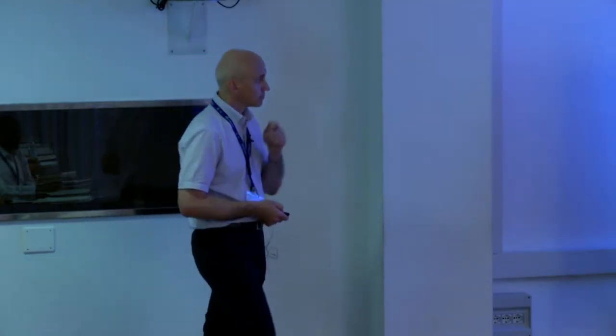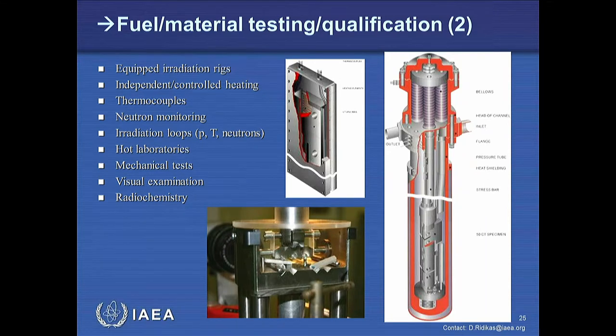So there is a great support, in particular, for the existing nuclear power plants in terms of life extension operation, but also, I will come back to that, for the new generation power plant designs, because you need to test them experimentally. This is what is happening. You have dedicated what we call irradiation rigs, where you create experimentally one-to-one conditions occurring in a nuclear power plant in terms of coolant, in terms of pressure, in terms of temperature.